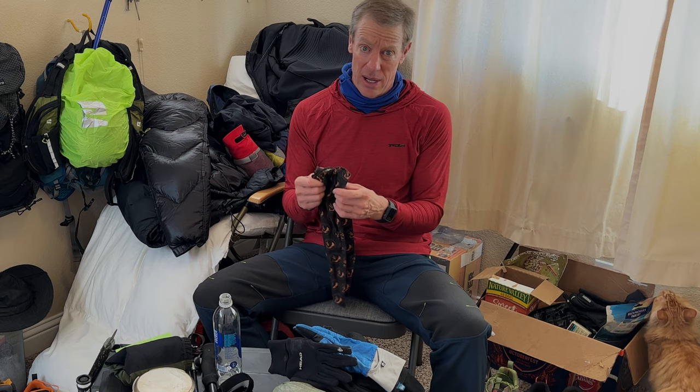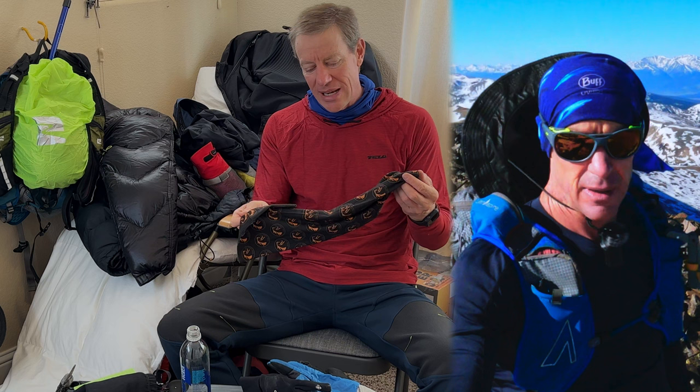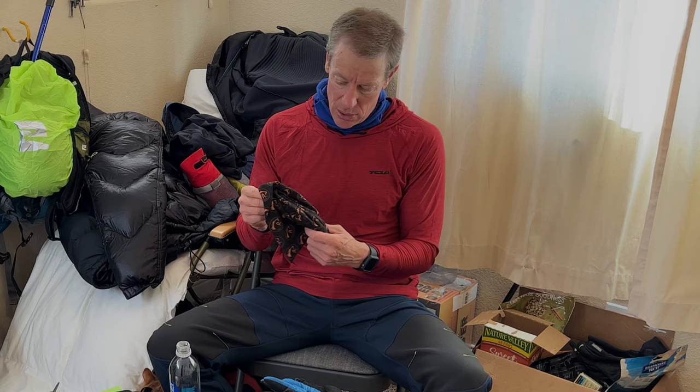I always recommend carrying a buff. It's super versatile. I generally put it on my head in the morning. If it gets windy, even if it's really not that cold, sometimes just having this over your ears to block the wind is just way more comfortable. Really nice, fits easily under the hat. You've probably seen me wear it 100 times. So I always carry this buff. It's just so easy to put in your pocket.